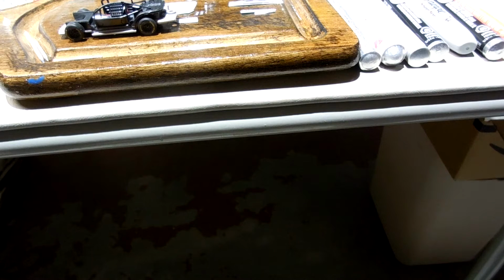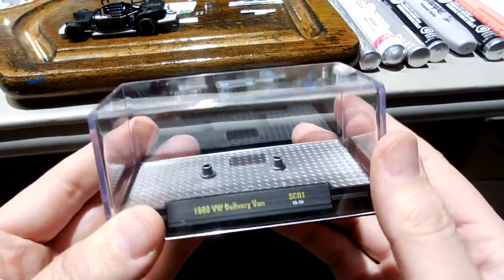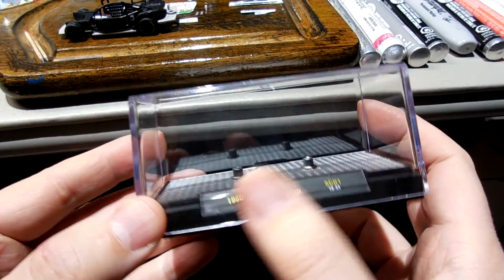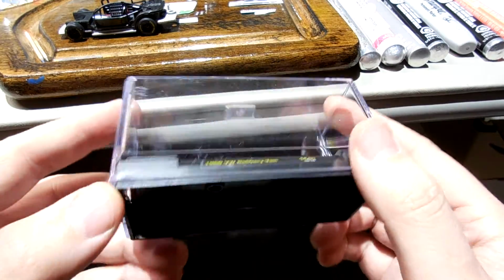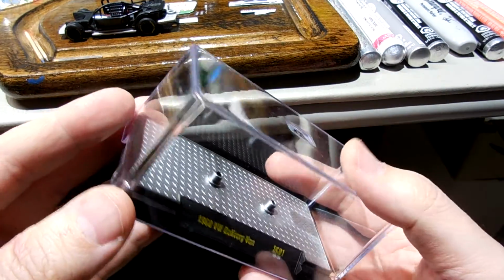Now, probably the ultimate is when I make it into this, right? When I'm able to put it into this nice clear display case and mount it up there, get a nice label, and sell it like that. That's probably the best of the three options that I have.